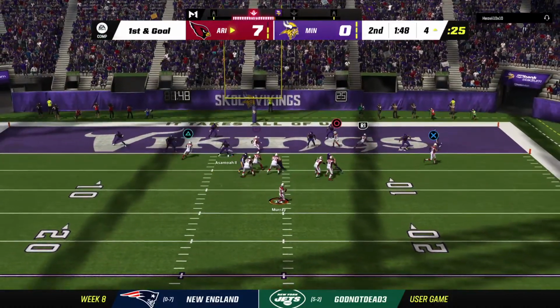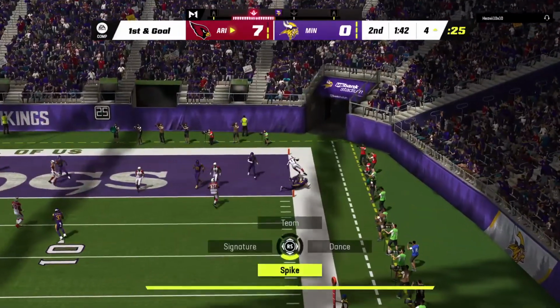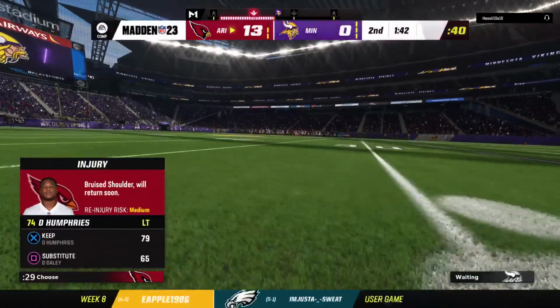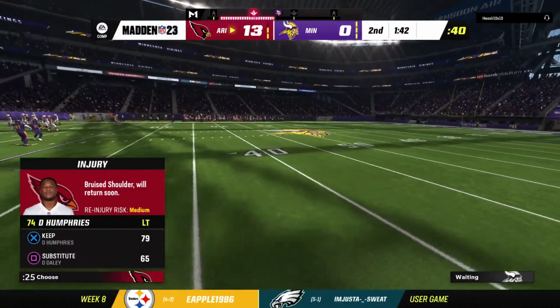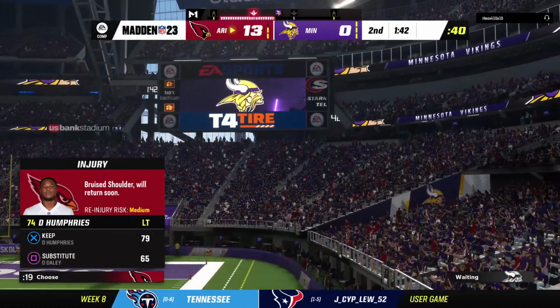Here's Murray as he sets to throw it. And he is into the end zone. Touchdown, Arizona. Kyler Murray, touchdown number 18 on the year. And the Cardinals have taken a 2-touchdown lead now. So it takes them just 3 plays here to find the end zone.